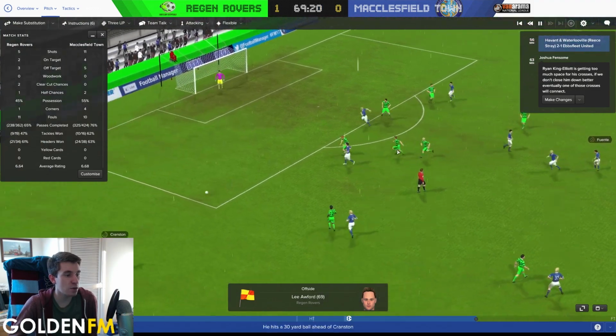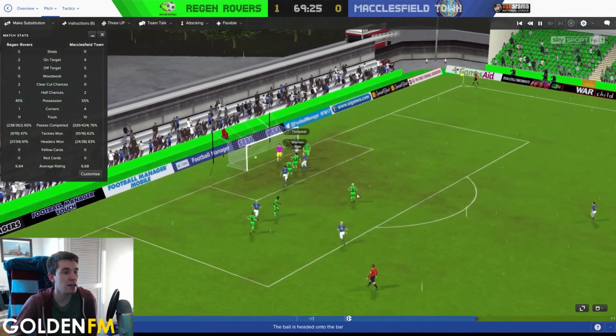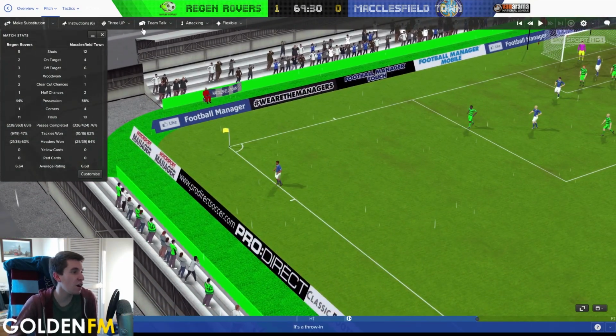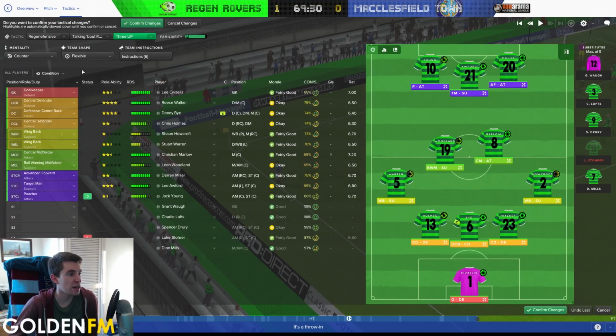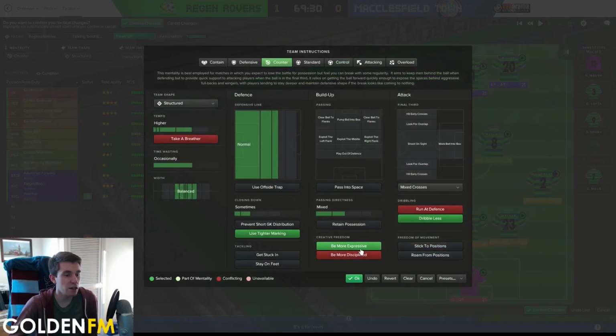Free kick to Macclesfield. Uh-oh. We've got no one over here marking this guy. Where's Howcroft when you need him? And, oh, we've cleared it behind. I think we need to calm things down. We can't be expected to win by just attacking and being a little bit silly. So let's turn these things off.